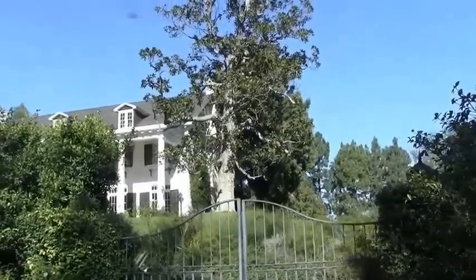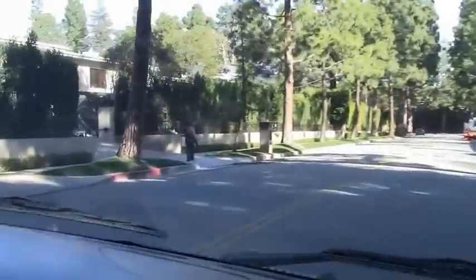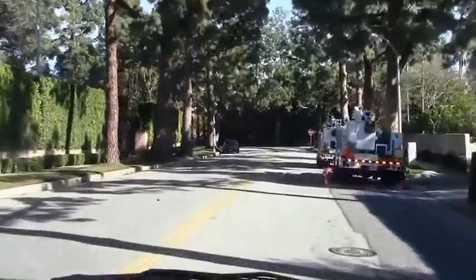Ronald Reagan lived in this home before he was the governor of California, and he was Hollywood. There is no such thing as City of Hollywood. It's a neighborhood named Hollywood. They have the same mayor and police and fire department as LA.